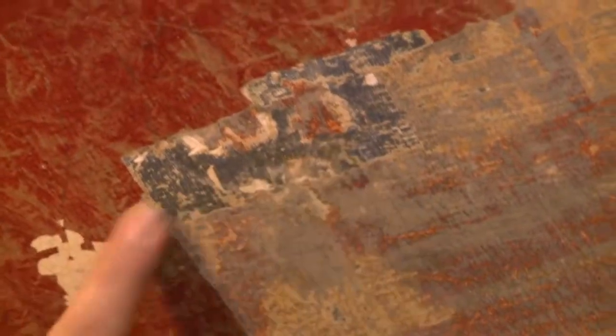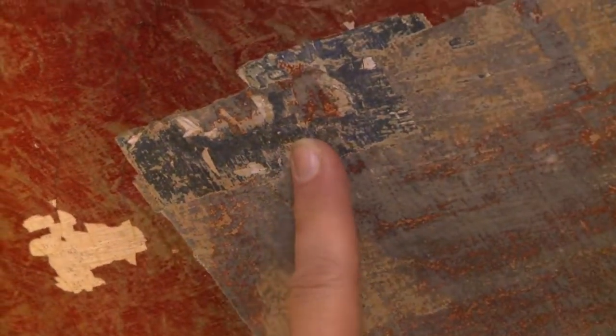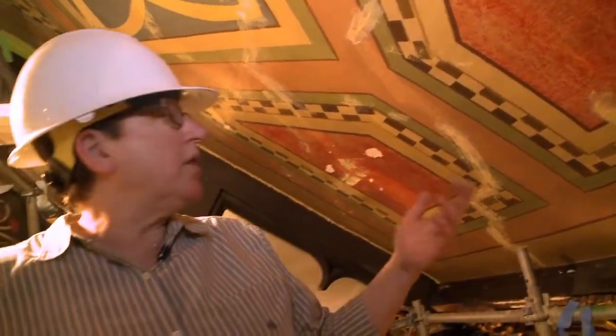This one, you can see here just beginning to pop through. This is actually the first one. There are a lot of patches in there, but this is the first one. And then we've got this other one we think, we're not sure yet. This is really where a little more uncovering is needed, but it looks like it might be sort of a Japanese influence on the design here.